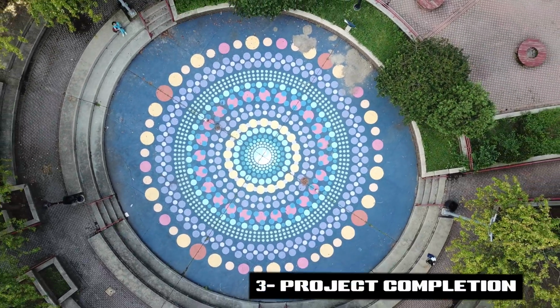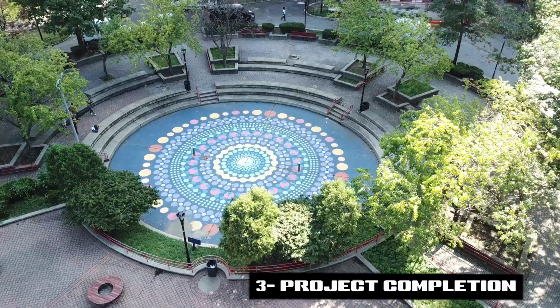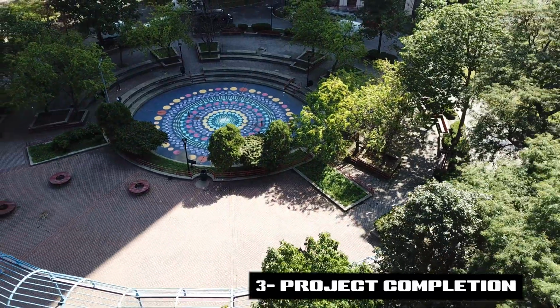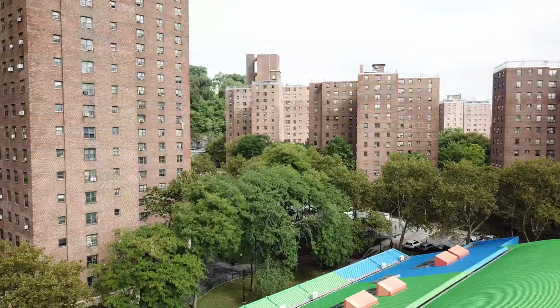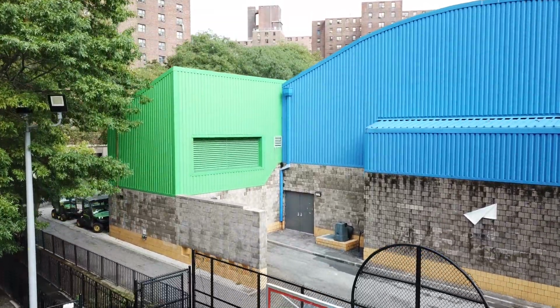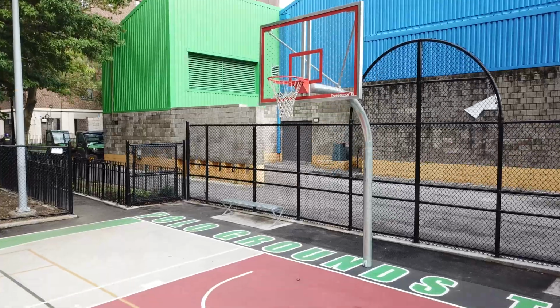Lastly, the third way we want to use drones takes place after the project is complete. We want to celebrate the success of a project completion, and drones can capture high-resolution imagery to create detailed as-built documentation. This provides an accurate record of the completed project, which is invaluable for future reference, renovations, or expansions.